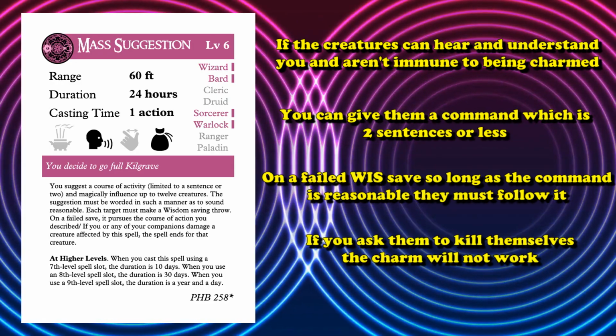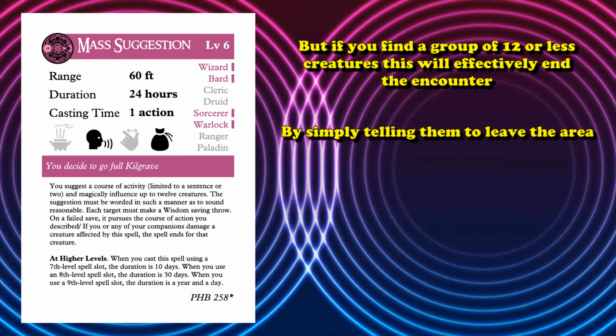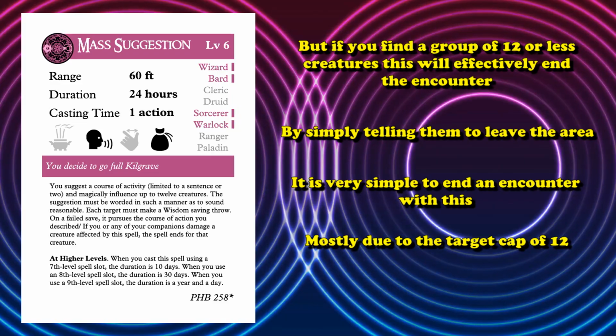So, if you tell them all to just kill themselves, then the effect won't take hold. However, if you encounter an enemy group of creatures, and there's 12 or less of them, you can basically instantly win the encounter by just telling them all to go away. You can just tell them to go take a hike, go walk in the other direction, go home, whatever you can think of, because it's real easy to just instantly end an encounter with Mass Suggestion. Especially since you're able to use it on up to 12 targets at once.